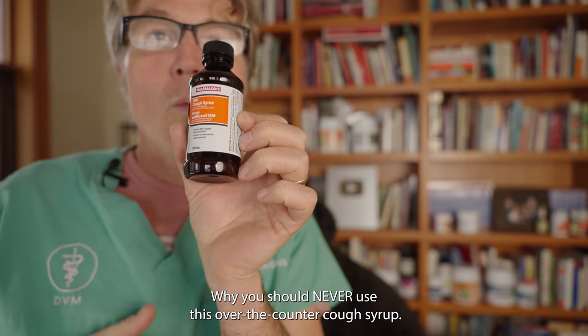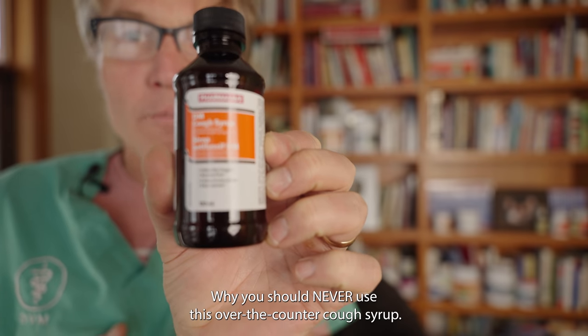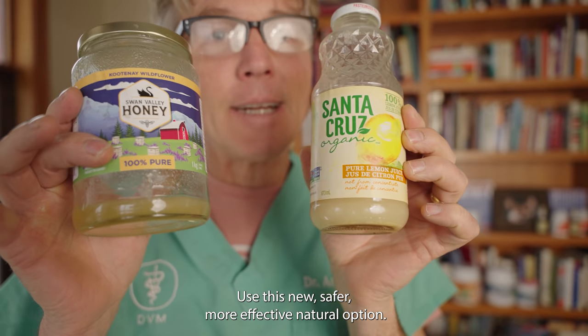Your dog is coughing? Why you should never use this over-the-counter cough syrup? Use this new, safer, more effective natural option.